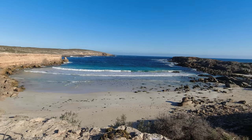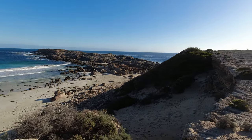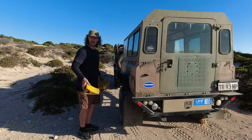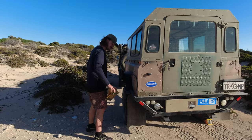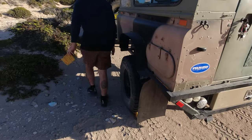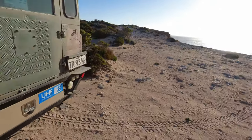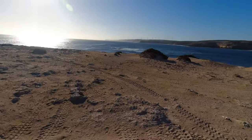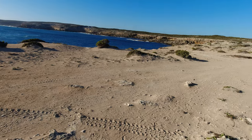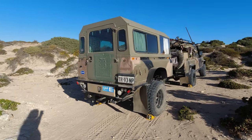Made it to the beach. Looks really nice. See a ladder over there. I think that's the only way down. Just chocking her up because we don't want to roll it off the cliff in the middle of the night, you know? We can't trust the old handbrake. It's in gear, but you know. Gonna be camp for the night.